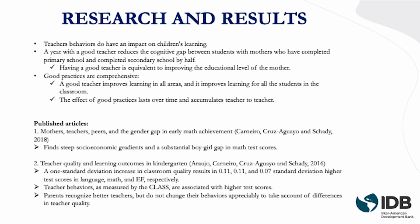So this is what we have. We also have a recent paper about a mentoring program that we did for teachers based on the results of this project, showing that the interactions of the teachers with the students are very important when the children are younger, and they fade when the children are older.